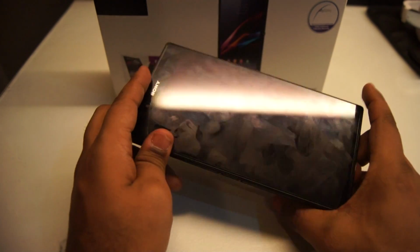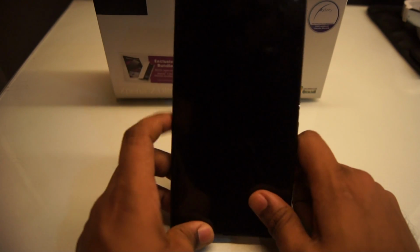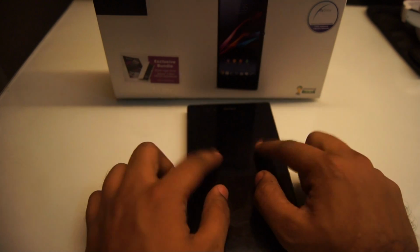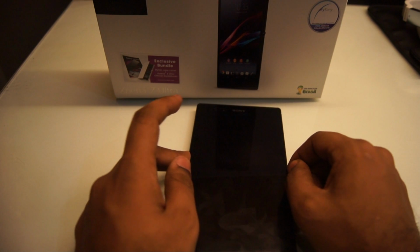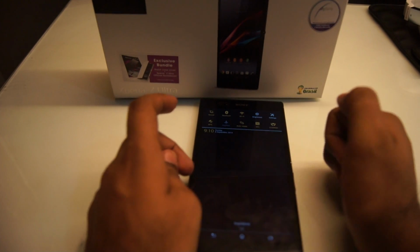People who are looking for a phablet, who already have a phone but are looking for media consumption, or more like an e-reader, or to use it as a media device basically, for note taking or something, this device is pretty much good. Another thing that I would like to show you in the quick hands-on is the Notes app. Let me just quickly do that for you as well.